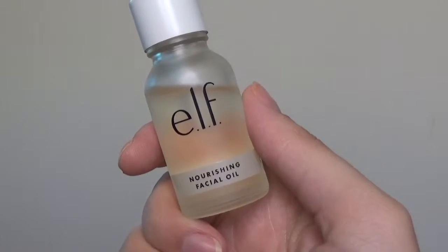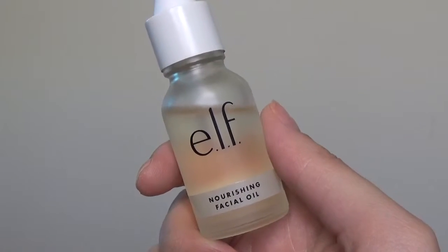Last but not least, this is the e.l.f. Nourishing Facial Oil. This little oil over here from e.l.f. is $10 both on their site and Target. This is pretty much an everything in one kind of oil.